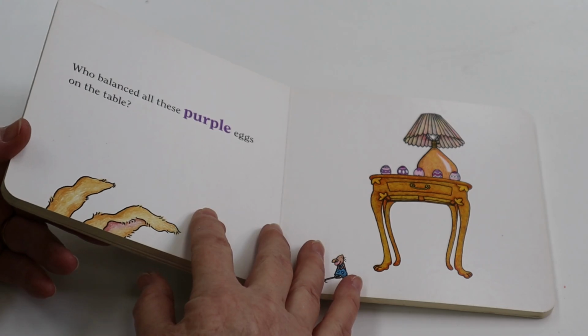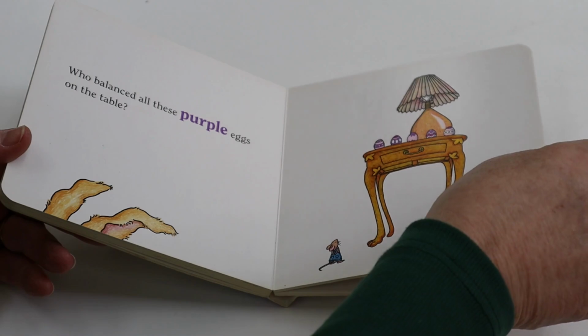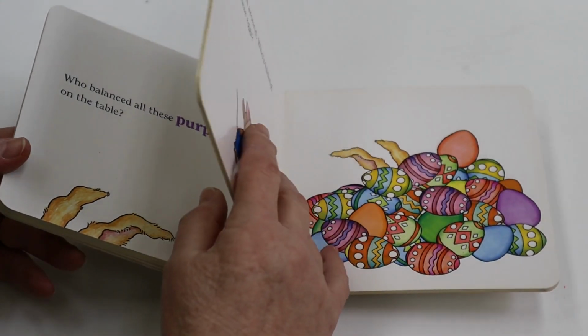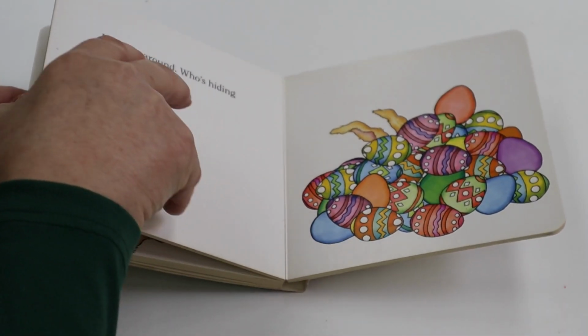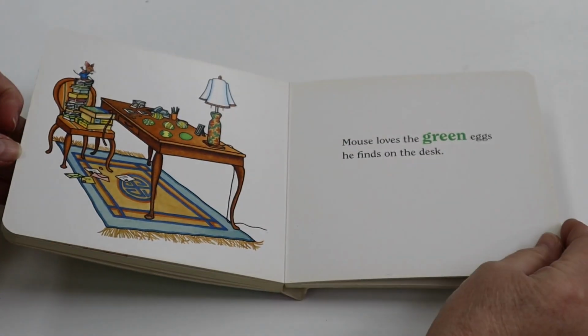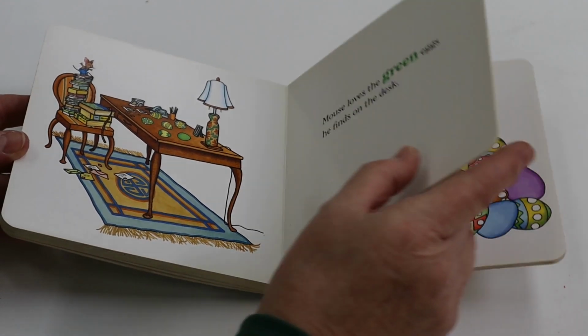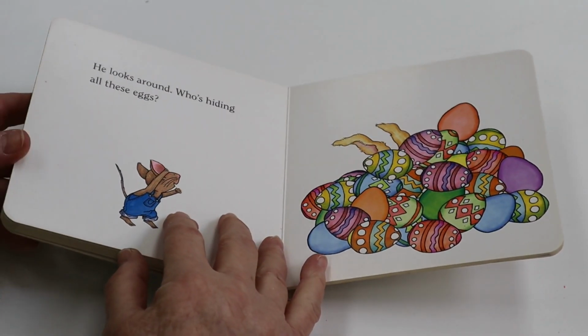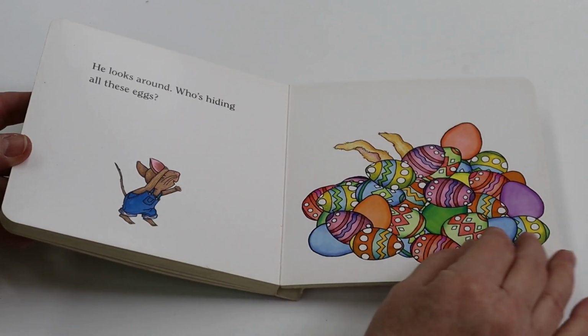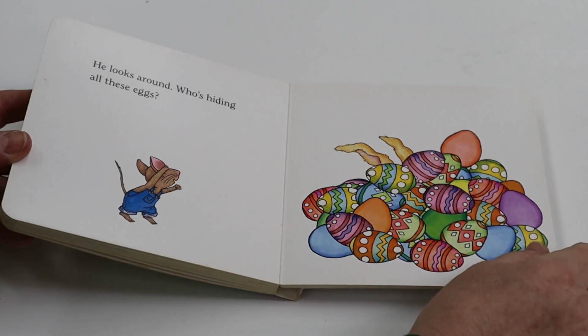Who balanced all these purple eggs on the table? Those pages want to stick together, don't they? Mouse loves the green eggs he finds on the desk. He looks around. Who's hiding all of these eggs?